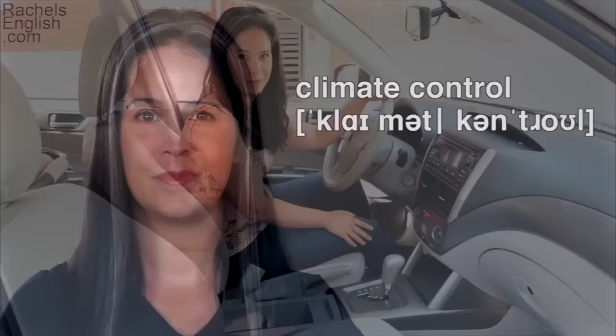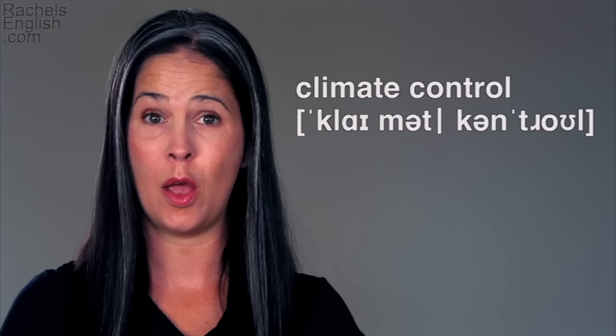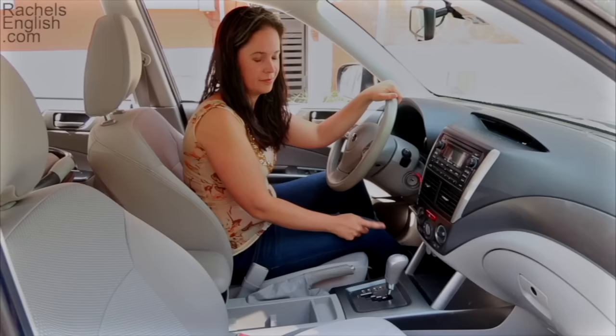Climate control. Even though this second syllable looks like it might be what some people call a long A, mate, climate, it's not. It's really short, mit, mit, climate. Climate control. Try that with me.